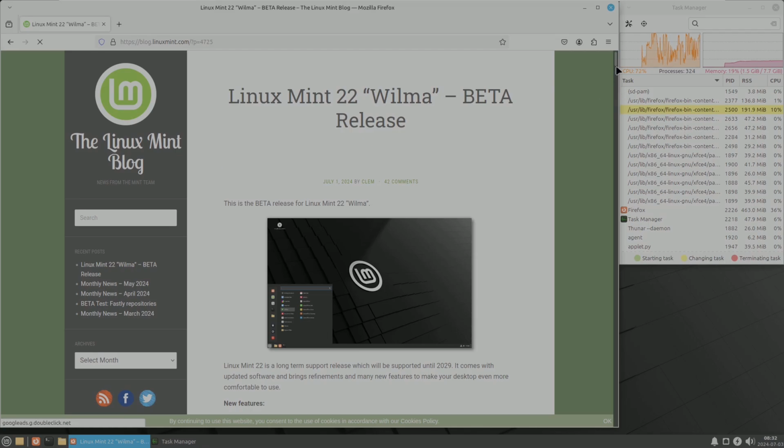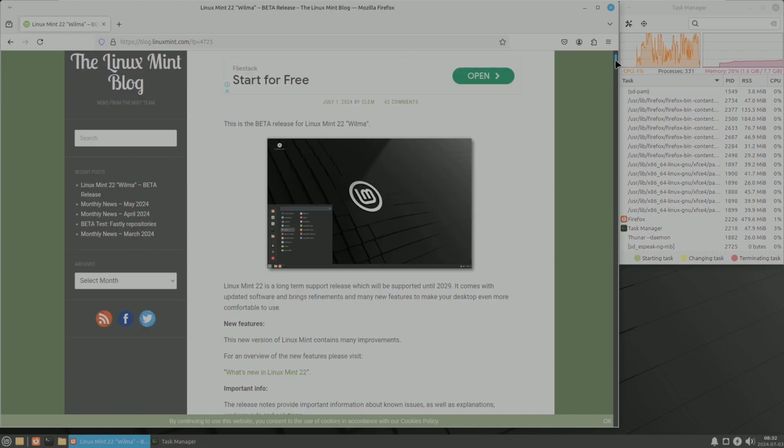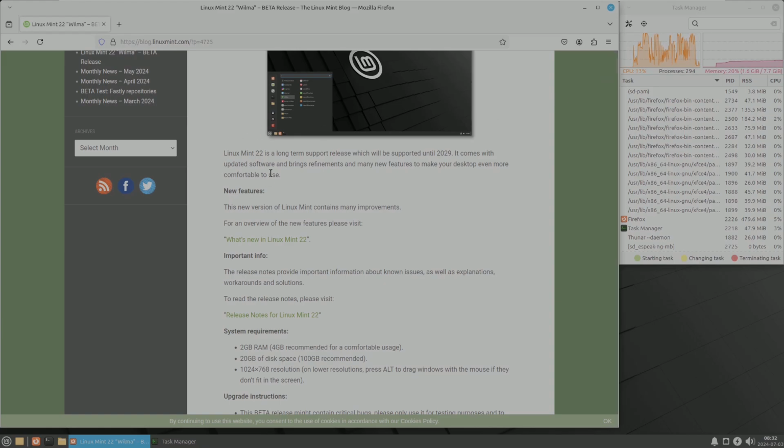So here is some of the information on Linux Mint 22, which is a beta version. Again, I'm warning you, it's a beta version. Don't try to install it on your main PC or work PC. If you want to try it, you can try it on a virtual machine. It's a good option, because the virtual hard disk can be deleted later. Here it says it is supported until 2029, which is almost 5 years. It comes with updated software and brings refinement and many new features to make your desktop even more comfortable to use. Here are some of the new features.